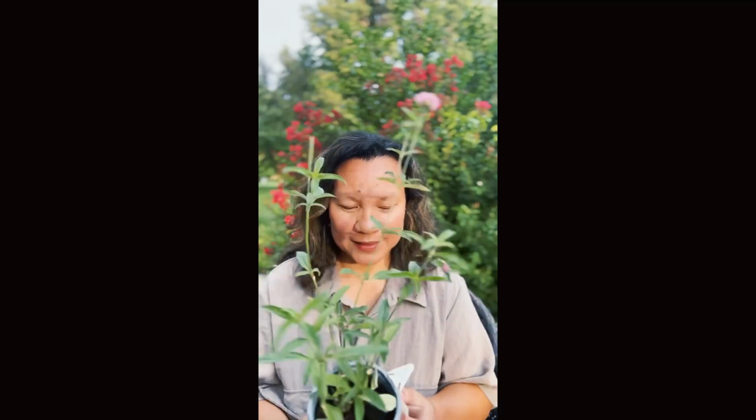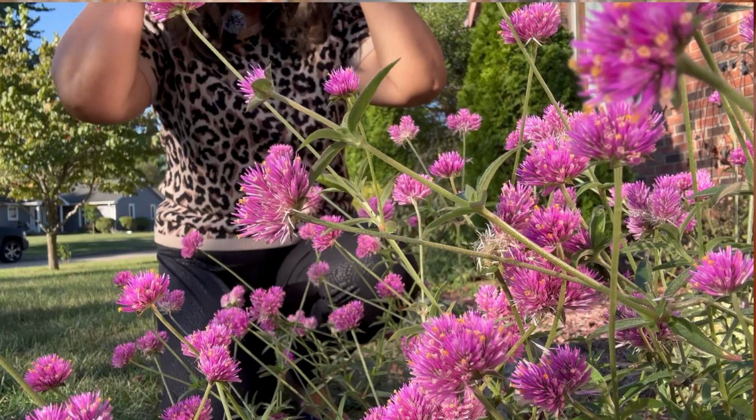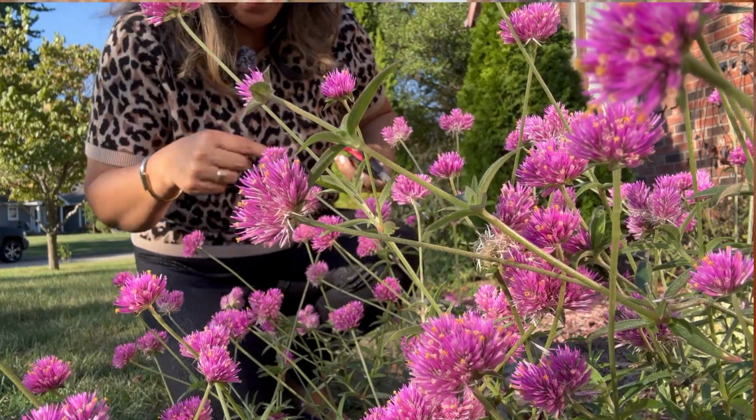Remember in July when I shared a video about a rescued Gomphrena? So the video today is going to be about this Gomphrena, a Truffella Pink Gomphrena that I found in Menards on the clearance aisle. There are 4 of these actually that they priced at $1.37. Well, it has been a few months and I am ready to share an update.